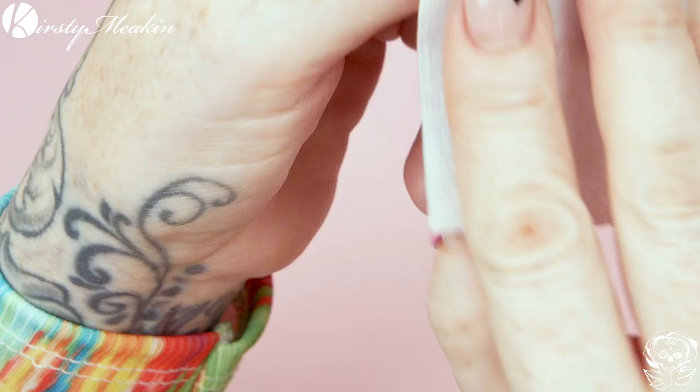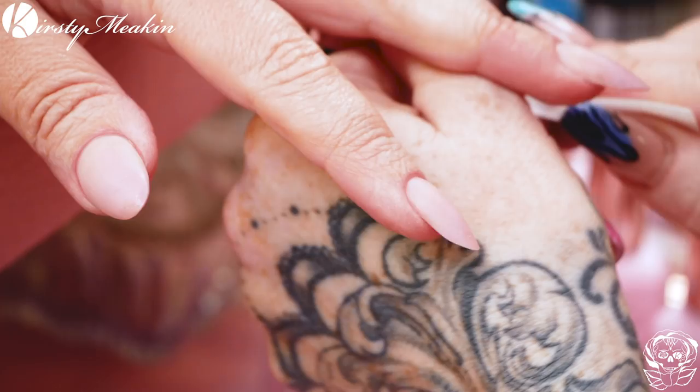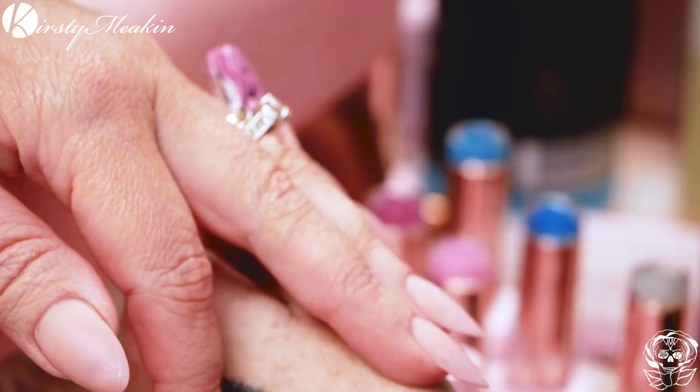I'm going to wipe over with the clean up solution. What that's going to do is make sure they're clean, obviously. It's going to dehydrate them. There's going to be no bits of fluff on there. Clients can touch things, like their face, and they've got foundation on the nails, and you're like, I've got to wipe them again.